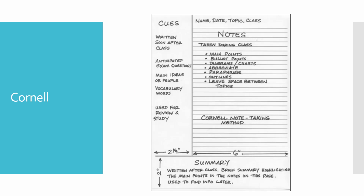The first style we're going to cover is Cornell. As you can see on the screen, with Cornell Notes, the page is divided into 3 different sections. On the left-hand side is a space that should be left open so you can go back after taking notes and write anticipated questions, main ideas. It's more of what we will call your study space, so things you want to think about as you study.